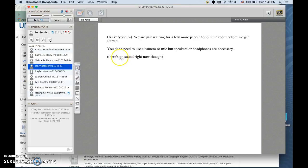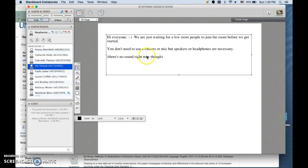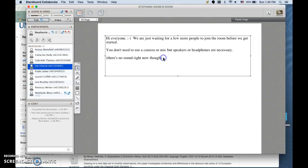I should change the words there. We do have sound right now. We do have sound, but no picture. Because it's not working right.